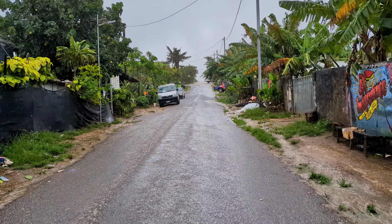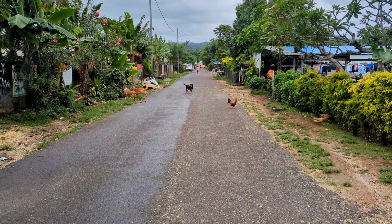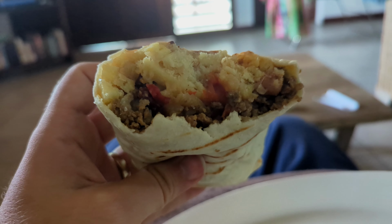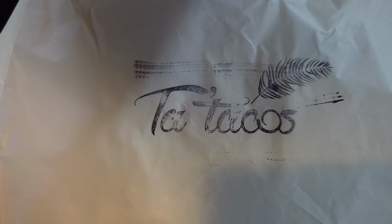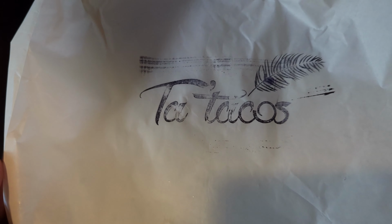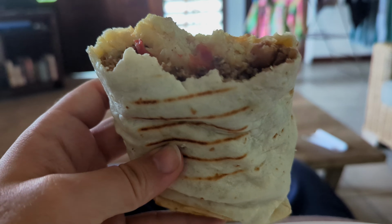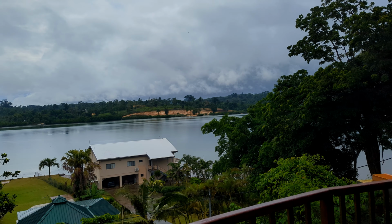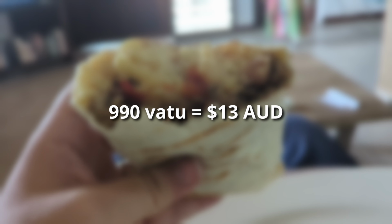I headed up to work and it was a fairly uneventful morning, so I didn't record anything. Because I live so close to the hospital, I've been coming home for lunch. I had a French taco today, which I'd gotten a bit earlier from a place called Tartaco. French taco is kind of like a fusion between a gyros and a burrito. They have fries inside, as well as meat, but it's wrapped up like a burrito, rather than open like a taco. It cost me 990 Vatu, or about $13 Australian.